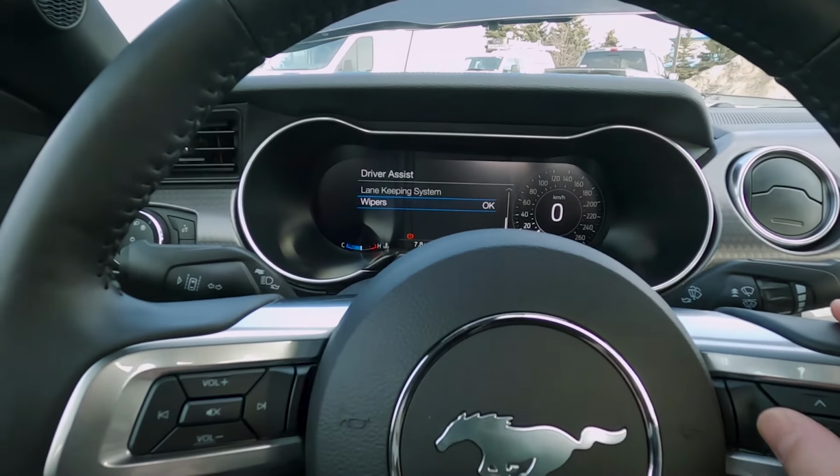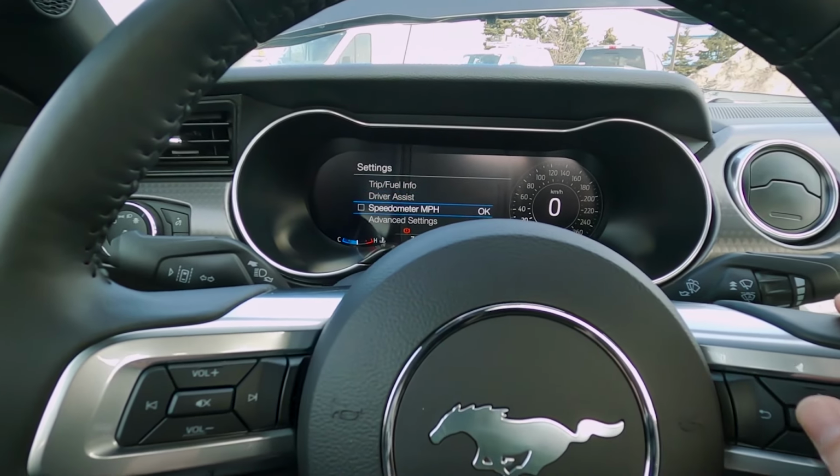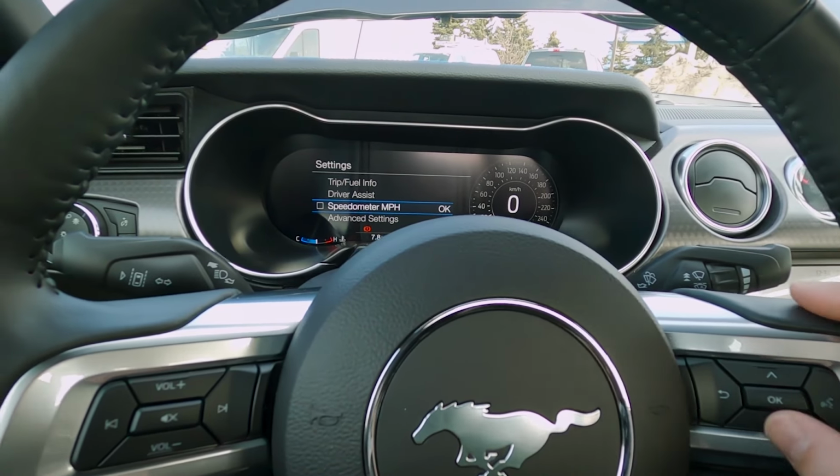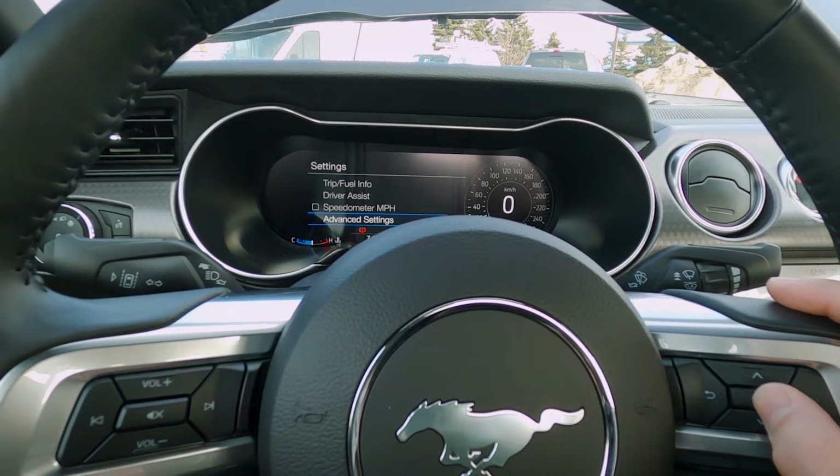And we can go back there, and that's the basics of the driver assistance. We've got the ability to add in miles per hour as well, or if you're in the States, the ability to add in kilometers per hour. And then we've got some advanced settings.